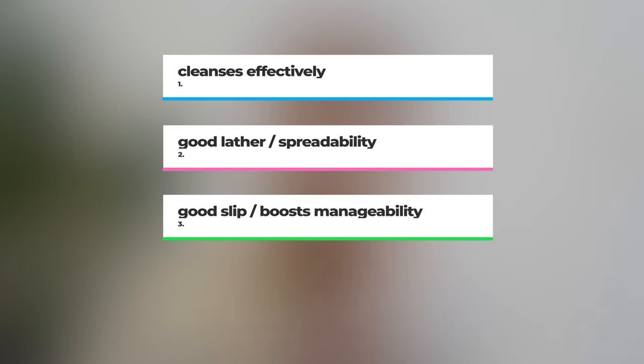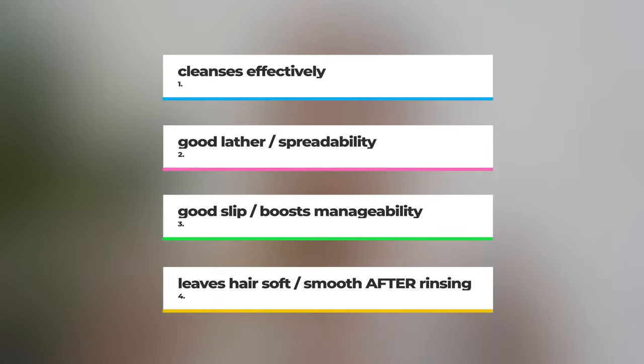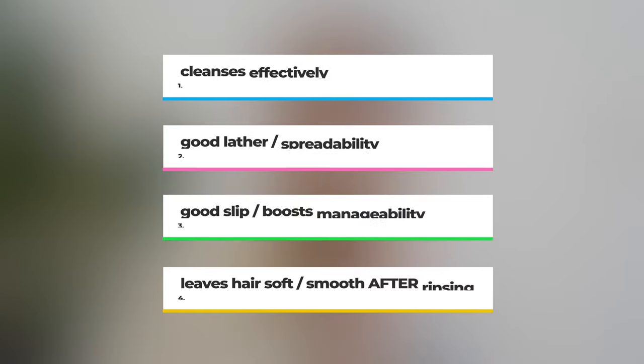Okay, the third thing that I'm looking out for in a conditioning or moisturizing shampoo is the product's gonna need to have some good slip. And that is to say, it boosts manageability of the hair during use. And the fourth and final thing is that we want it to leave our hair feeling softer, smoother, and like I said, more manageable, but especially, and I cannot stress this enough, after it has been rinsed out.